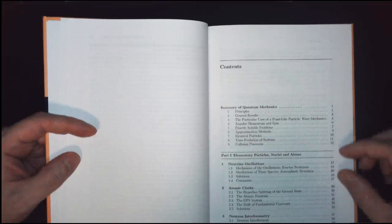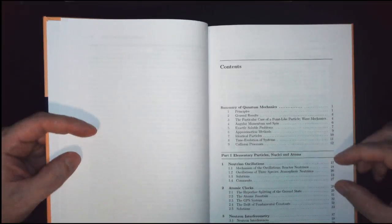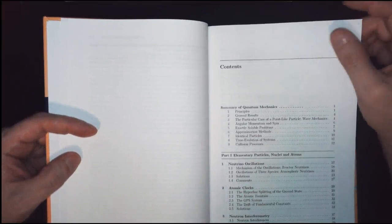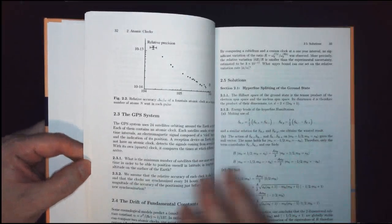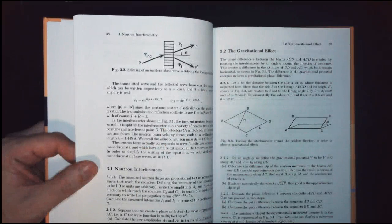Then it moves on to the next problem, which is basically atomic clocks, and you see that's about 8 pages. This was about 12 pages. Then it talks about neutrino interferometry. So you're talking about interferometry, that's important. Gravitational effect, that's interesting. It's been a while since I've looked at it. Let's see, does this have what I think he's talking about? If so, it's awesome.